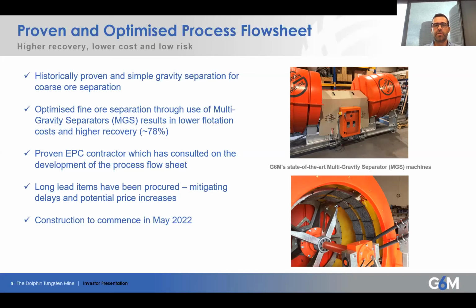So we've got a proven EPC contractor in Gecko. Gecko have been involved in the development of the process flow sheet over the last 3 to 4 years. As I said, orders have been placed for long lead items, and those guys are due to start construction on site in May 2022. Not that far away. Yes, definitely.